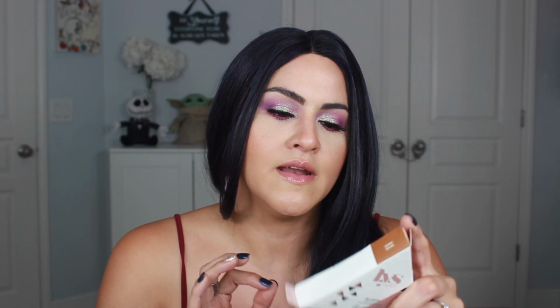So this has green tea extract, sodium hyaluronate, and niacinamide. This is supposed to be a matte bronzer, but to be honest with you guys, look how cute the packaging.